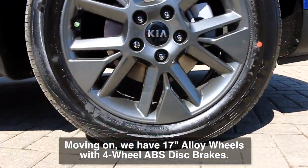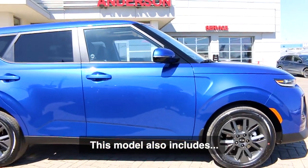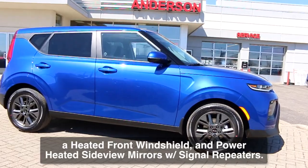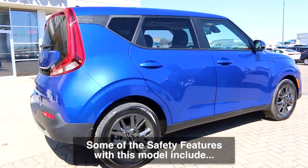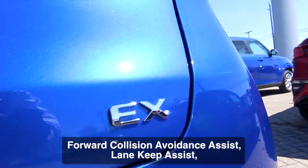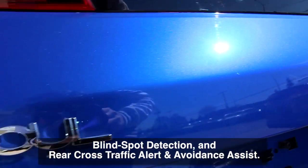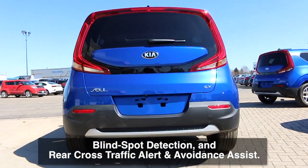Moving on, we have 17-inch alloy wheels with 4-wheel ABS disc brakes. This model also includes a heated front windshield and power heated side view mirrors with signal repeaters. Some of the safety features with this model include forward collision avoidance assist, lane keep assist, blind spot detection, and rear cross traffic alert and avoidance assist.